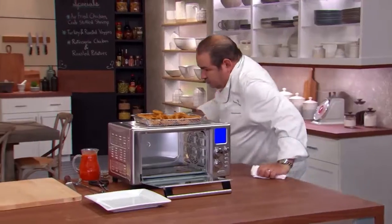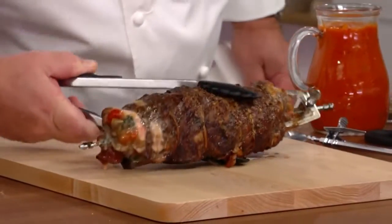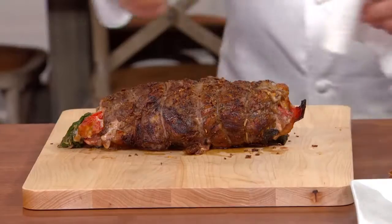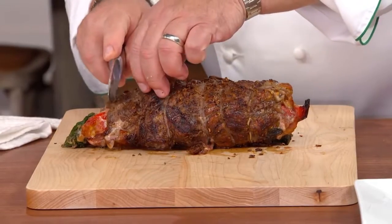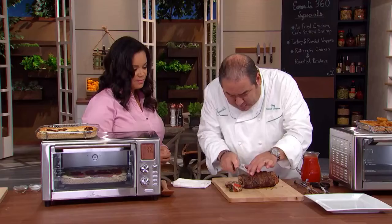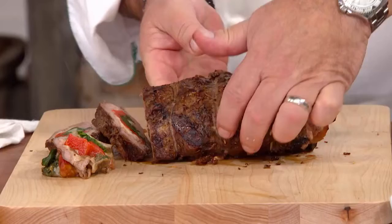Right? Look at the juices dripping off of this. Look at that. Wow. I have to say, this is beautiful. You should let it rest a little bit. And then you start slicing. Oh, look at that. Okay? And folks, what I want to show you, check this out.